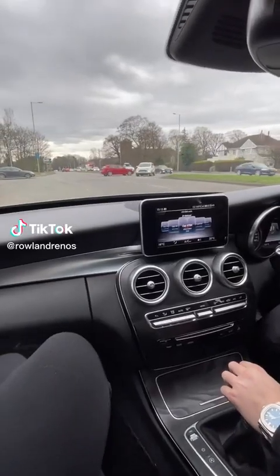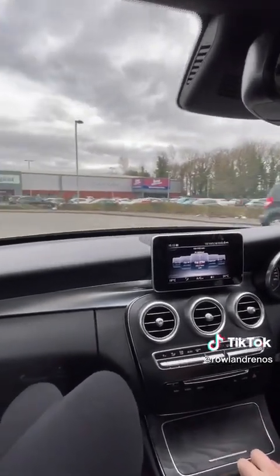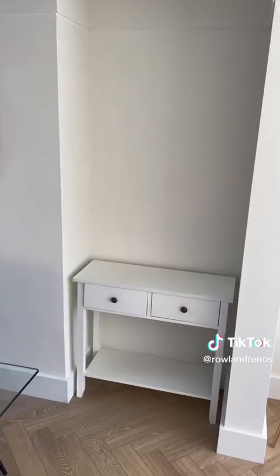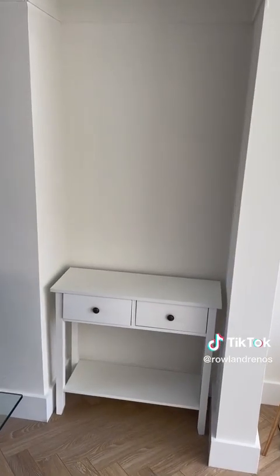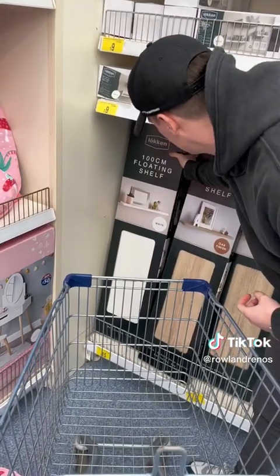So we were kindly gifted a voucher from B&M just to do some DIY projects and little home improvements around the house, and we decided that we just wanted to fill this nook in and make it a little bit less bare and empty, more homely and more aesthetically pleasing.